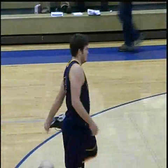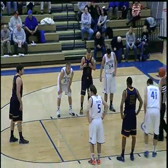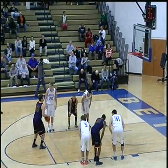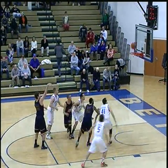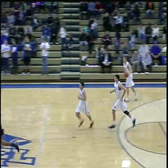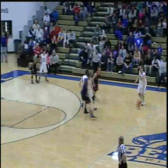Gets his club within 11. And with an old-fashioned 3-point play here, Marian right back in the contest now, courtesy of the Jake Stafford drive. 6 points now for Jake, the right-hander from Mount Vernon. His free throw is no good. So it's a 38-27 Bethel lead. Coach is going to leave Pat in to play through those 3 fouls.